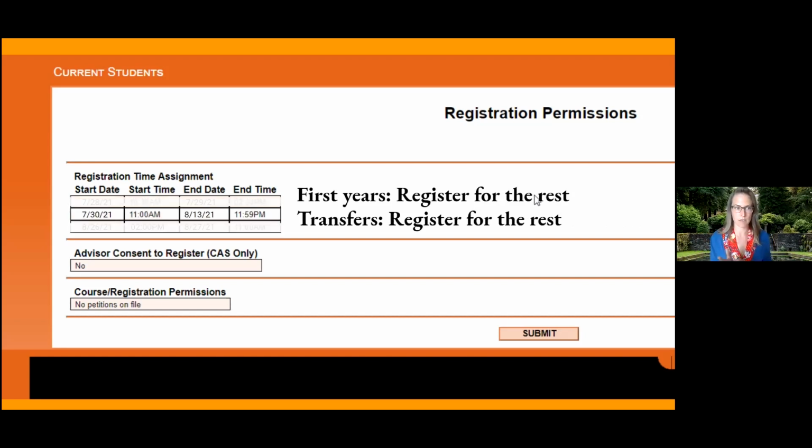Then the second line of the chart is round 2. Round 2 is when you can just choose the rest of your credits. And you'll notice that it stays open from the 30th, this person at 11 a.m., all the way till mid-August. That's a long window to make changes, and you can make changes during that time. But because some classes fill, we do recommend you try to register as close as possible to your opening window as you can.